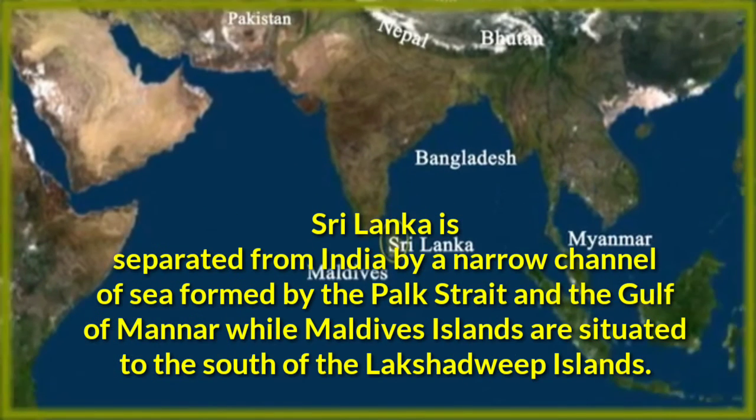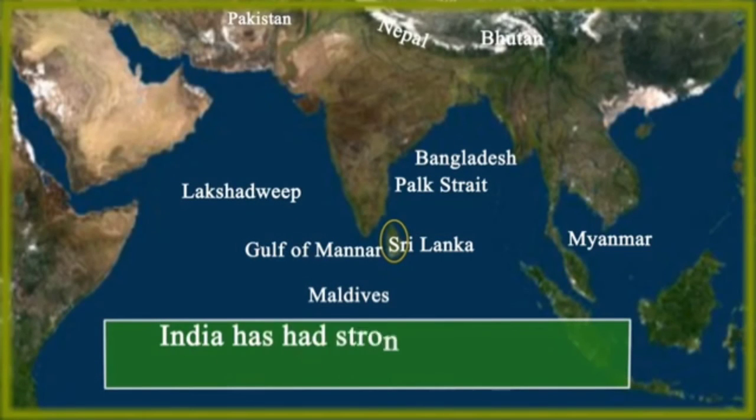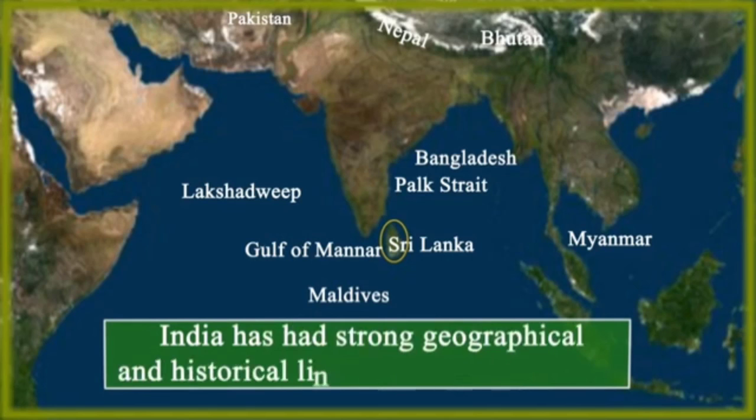Sri Lanka is separated from India by a narrow channel of sea formed by the Palk Strait and the Gulf of Mannar, while the Maldives Islands are situated to the south of the Lakshadweep Islands. India has had strong geographical and historical links with its neighbors.